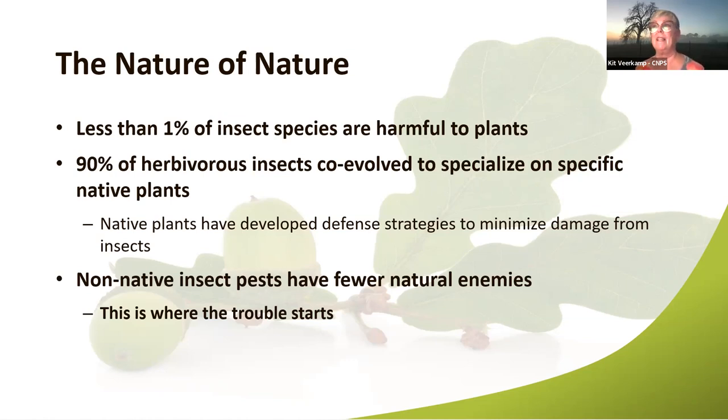But native plants have developed defense strategies that actually help minimize the damage that they receive. They react by emitting hormones or chemicals to slow down those insects and to make themselves not taste so good. They send messages through their root system and the mycorrhizae to alert other plants of the same species as to an infestation potentially, so that they can also secrete those hormones or chemicals and stave off a lot of damage.